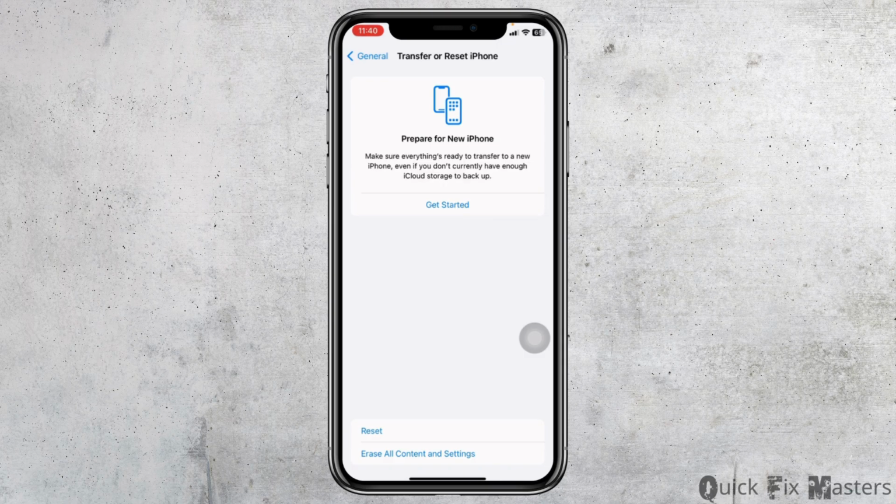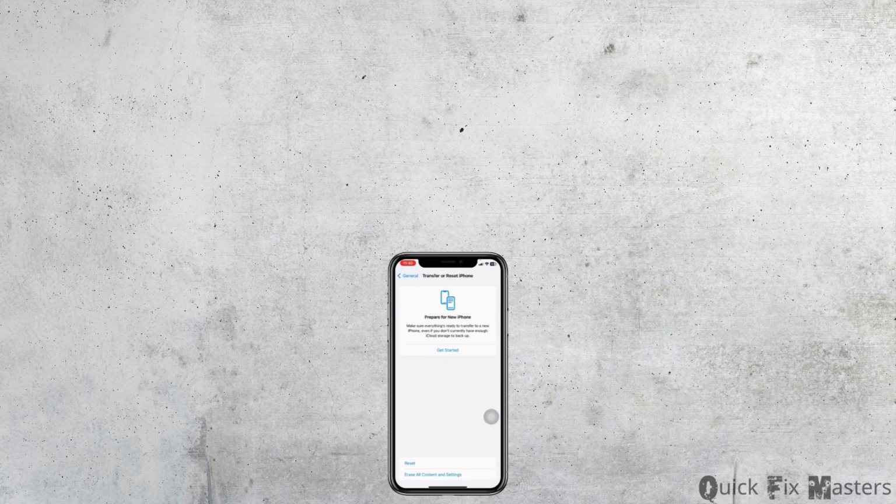Likewise, heading towards the last solution, you can force restart your iPhone. For that, press and quickly release the volume up button, press and quickly release the volume down button, press and hold the side button. When the Apple logo appears, release the side button. Once you apply all these processes, your problem is definitely going to be fixed. So this is how you can fix your print not working on iPhone after iOS 17 update.